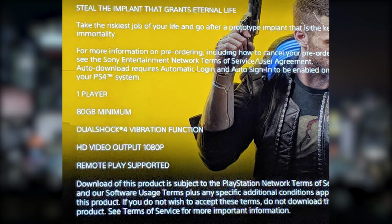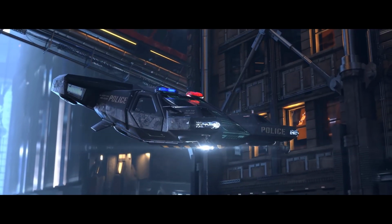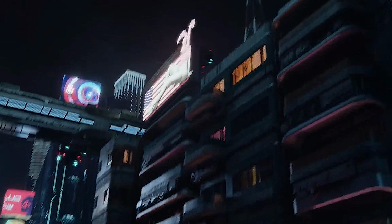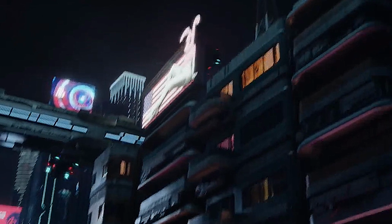The game was announced to be 80 gigabytes in size, and I'd imagine that's due to the explorability of all these floors and levels. At 13 seconds, we see the NCPD Aerodynes flying above. These are likely similar to the police aerial vehicles from the teaser trailer. At 14 seconds in, we see a new ad with a bunny in front of an American flag. Due to the nature of the building it's on, this makes sense and we'll get to that shortly.